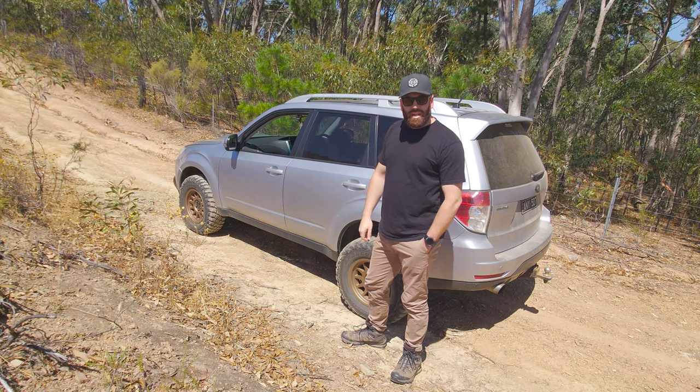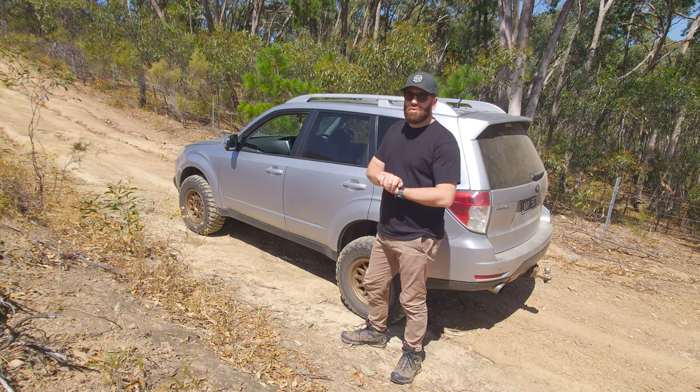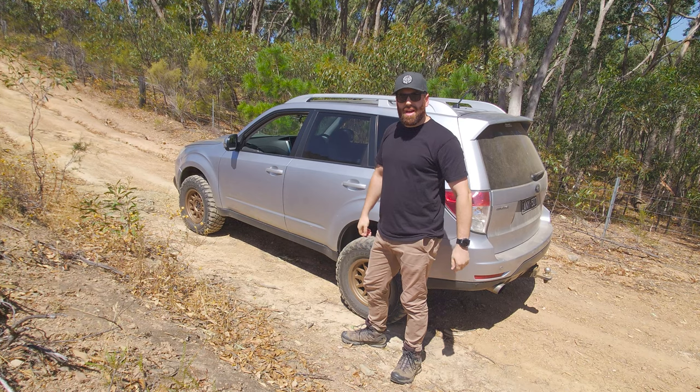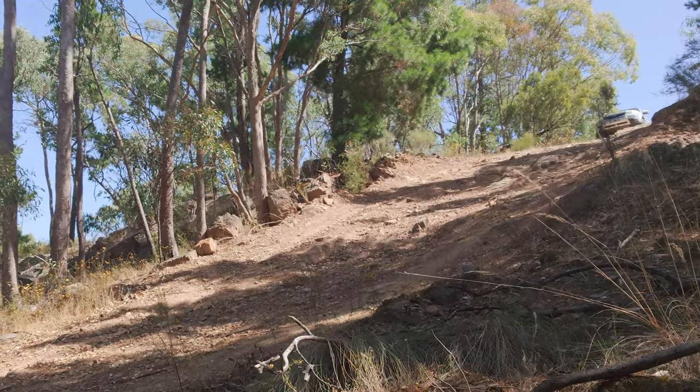And when we get to that section that I had to turn around in last time, because it's dry now, I might actually give it a crack. So we're going to see when we get there what it's like, if it's changed, and if it's still similar to what it was. Hoping to give it a go, so let's go and check it out. Let's get on the road.